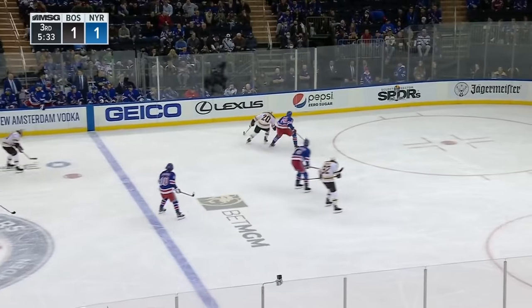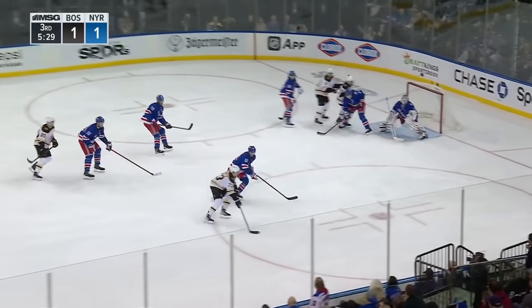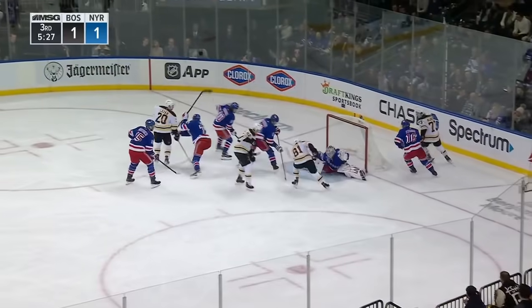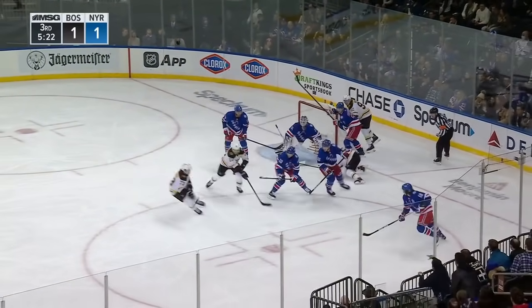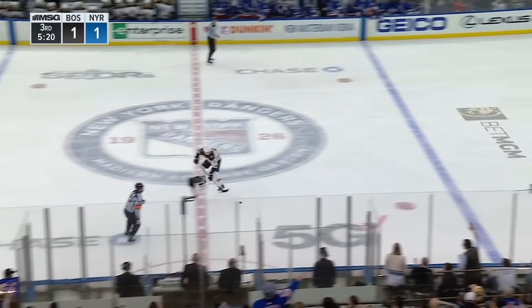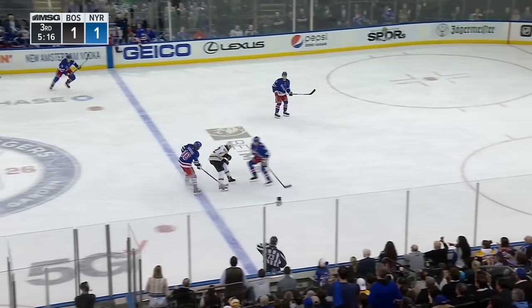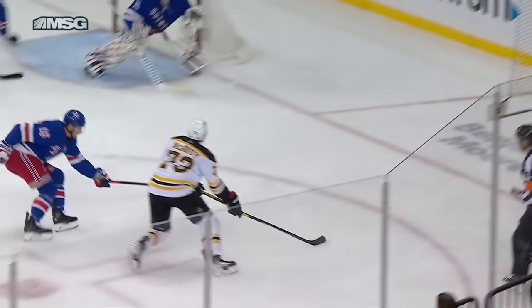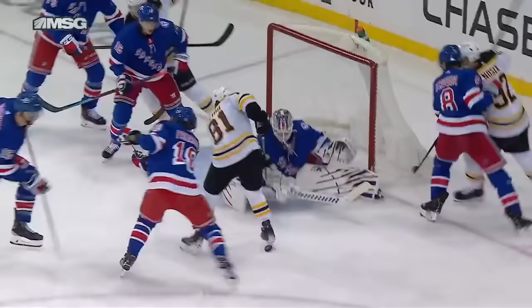Wow. Slowed down by Miller. Lazar stays with it. In comes McAvoy. Slides it in front. Saved by Shesterkin. Oh, man. Play goes on as the Rangers couldn't control the rebound, but the Rangers got it out of the zone. Now, the Rangers have been the better offensive team the last two periods, but Shesterkin has had to make a few saves. That was a huge save.